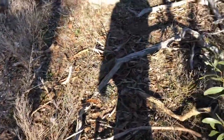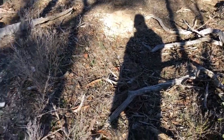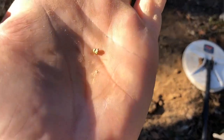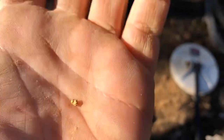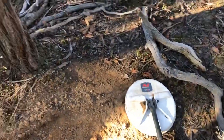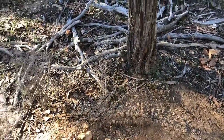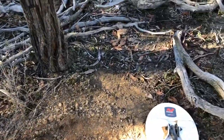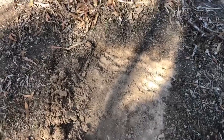Because one of the actual bits he got was real flat and smooth, and for that one to be prickly... gold doesn't have to travel far to smooth off anyway. But anyway, we'll keep going and see how we go for the day.